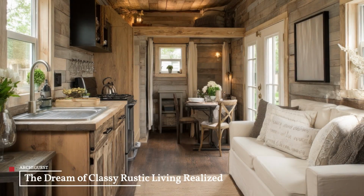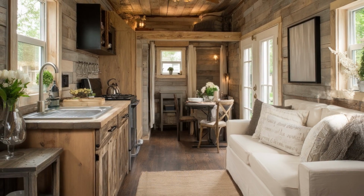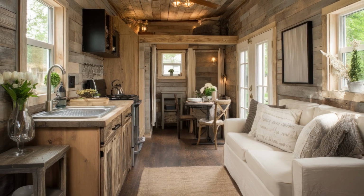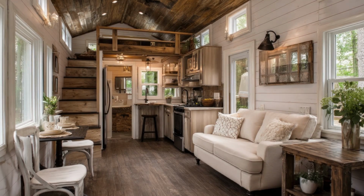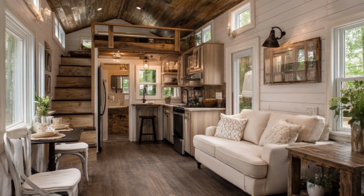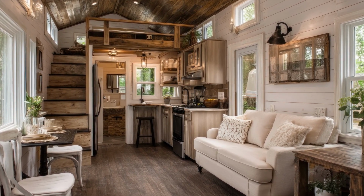Here we see the dream realized, a small home that doesn't feel like a compromise. It's stylish, yes, but also warm. It's efficient but comfortable. It reflects a lifestyle that values depth over breadth, intimacy over excess. Where classy tiny living meets rustic roots isn't just a title, it's a living, breathing experience.